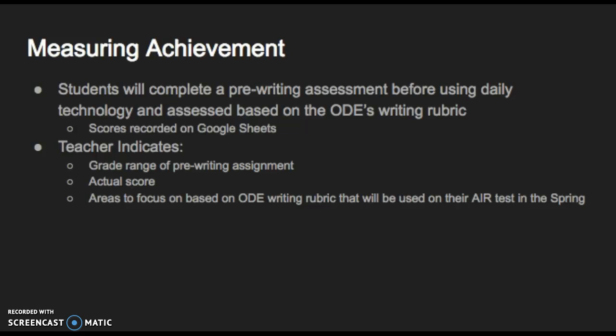Measuring achievement. Students will complete a pre-writing assessment before using daily technology and assess based on the ODE's writing rubric. Scores will be recorded on Google Sheets. The teacher will indicate the grade range of pre-writing assignment, the actual score, and the areas to focus on based on the ODE writing rubric that will be used on their AIR test in the spring.